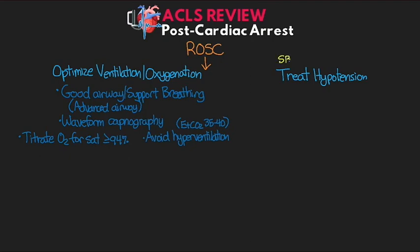So in addition to what we just talked about, we do want to be treating our patient's hypotension when their systolic blood pressure is less than 90 or their MAP is less than 65. Now, hopefully you already have it, but if not, make sure that you get IV-IO access immediately. And even if you do have it, it's going to be really important to make sure that they're actually patent and functional.